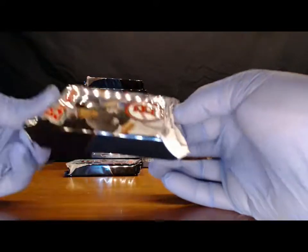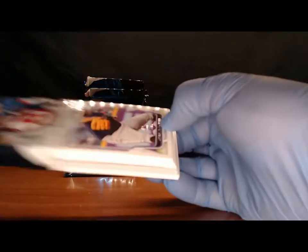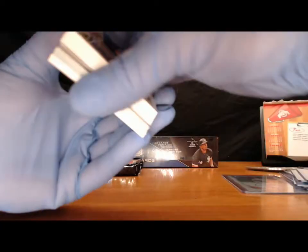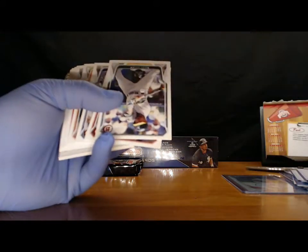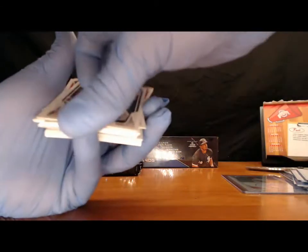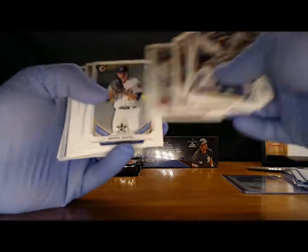I'd like to see a sick 101 or a super fractor of some sort come out of here. Definitely like to see some more color. That was a nice blue wave pack. There's something sparkly coming. I wish they would put these all up right. How's everybody doing?